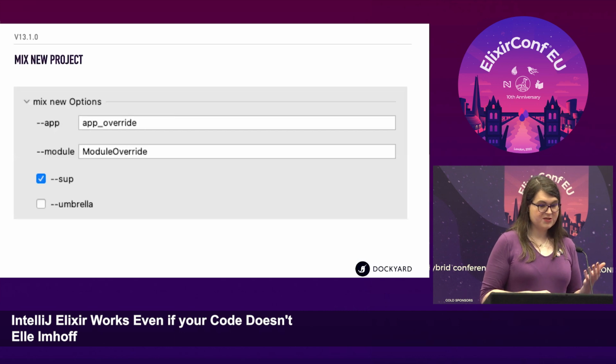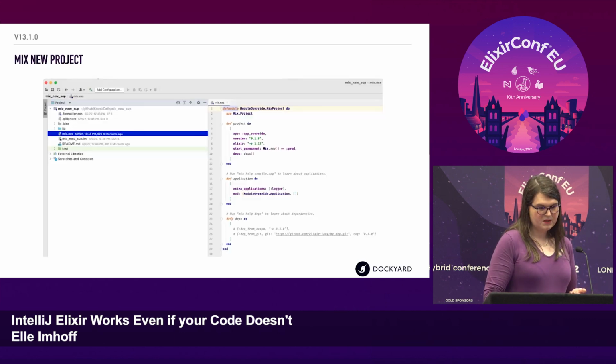Since having to work around a JetBrains regression annoyed me, I made this version better by calling mix new and allowing all the command line options to be overridden instead of generating a project from a template. It calls mix new in the background using the selected SDK.